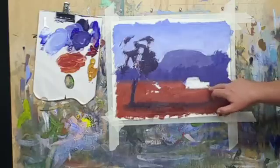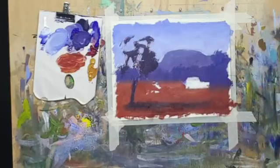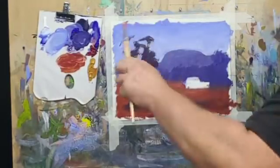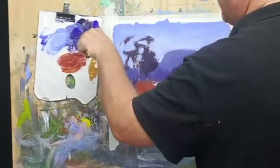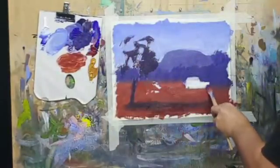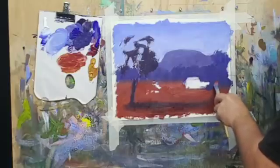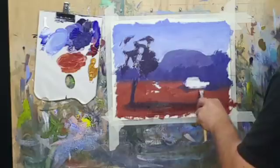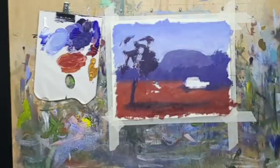Need to get some darks in around the bottom here. If you don't put darks in around the bottom, then your farmhouse is going to be floating in the air. And nobody wants their farmhouse floating in the air. Okay, so we'll just take some of this dark here and work some of that in there. Something a little like that.